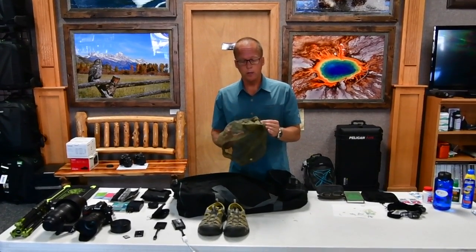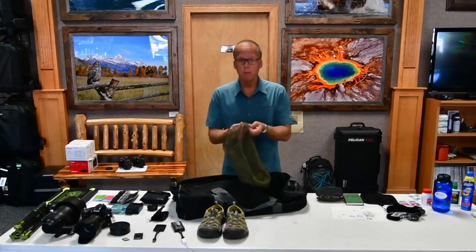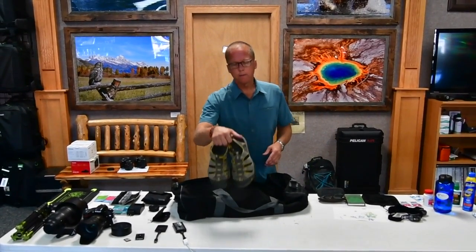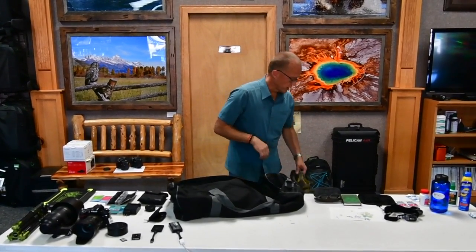But make sure to get one of these. You might be able to find them at Cabela's or Sportsman's Warehouse, but make sure to get the really fine mesh, as fine mesh as you can find. So that's that. Now the other thing, I always take a pair of sandals to wear around on the boat, or a pair of slippers, again if we're just lounging around on the boat during the day.